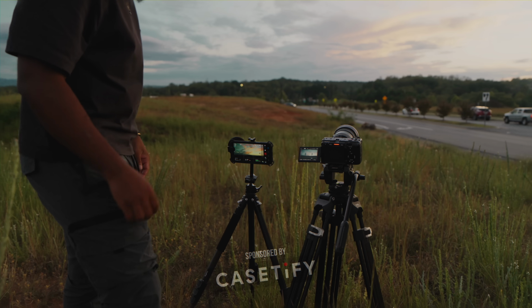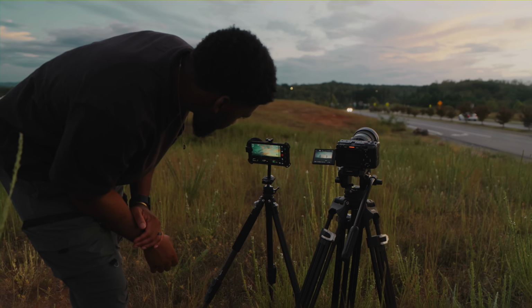But let's get into it. I want to show you some shots from both the iPhone and the FX3 unlabeled, and just let me know if you can tell the difference between the two. I'm gonna put camera A and I'm gonna put camera B. And just keep your answer in mind. I'll tell you what that answer is in a second, but just check out the clips.